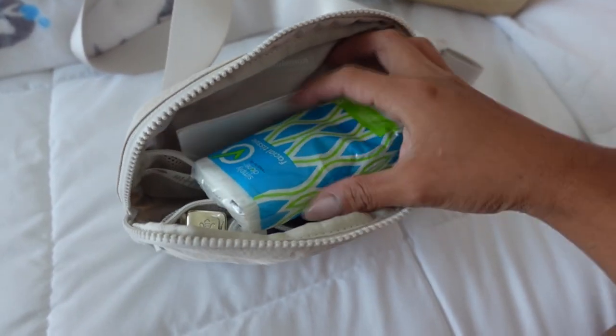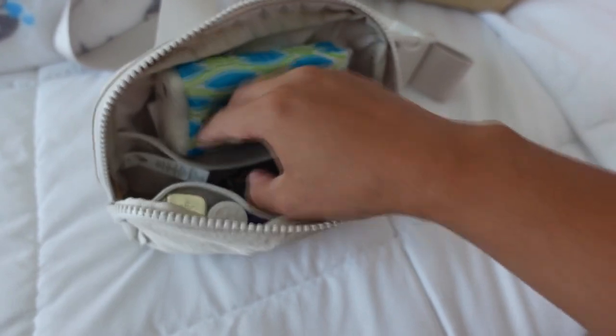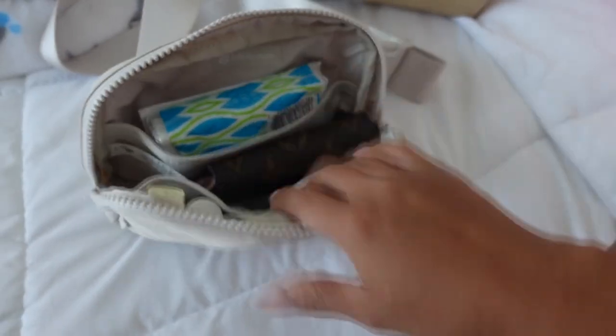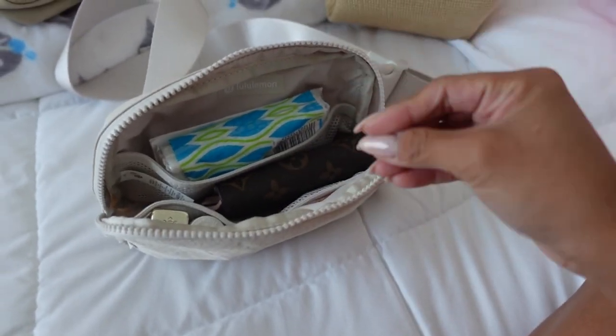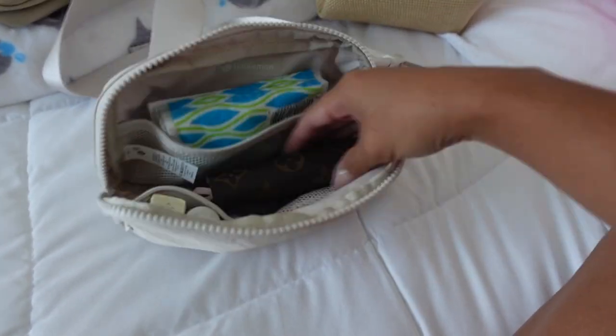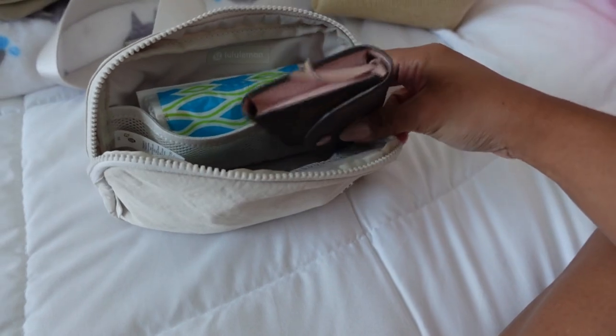Like, I have a tissue thing. This is like Liam's school shopping list. I need to switch out my wallet, I think, because this is rather large. So I might switch out to my card holder and then I'll have more room in here, because if I put my phone in here right now, it's really tight. But yeah, my wallet is really bulky though.